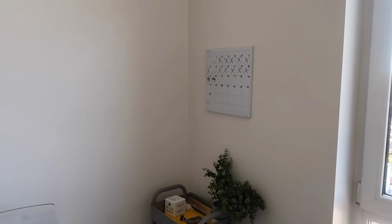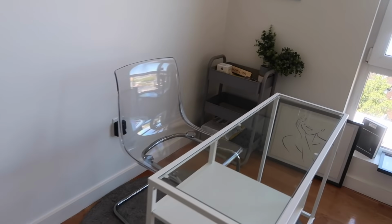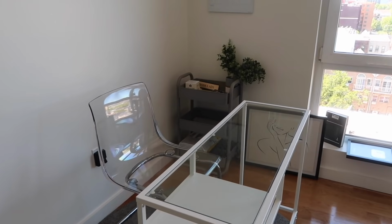Do you have my calendar? That's so old. Yeah, so that's it. So I can actually start working and actually sit in the chair. The chair is actually flexible as well, so it's comfortable. So that's basically it, I thought it was gonna take me longer than that.